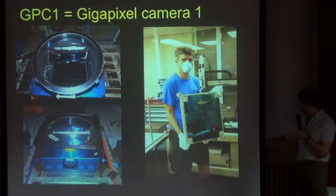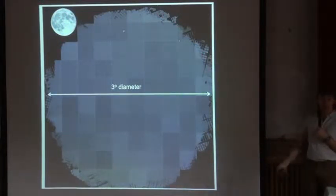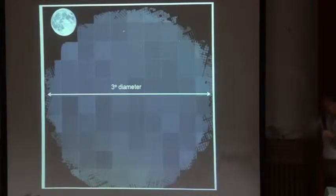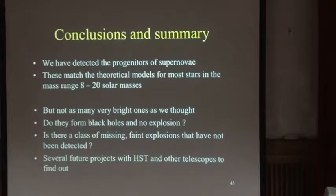We use this huge camera to observe the sky. This is the size of the full moon, and this is the size of the camera when you point it at the sky. This is the biggest camera that's been built for astronomy. It sees an area which is much bigger than the full moon. So you see lots of stars, supernovae, and asteroids. So this is what our future work will do in supernovae and asteroids that we hope to do with our Taiwanese colleagues. So I'll give you my conclusions of my talk and give you lots of time for questions.